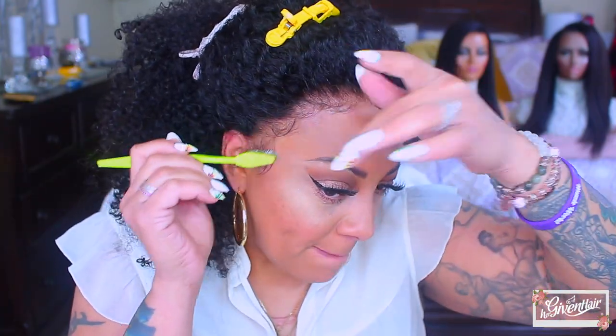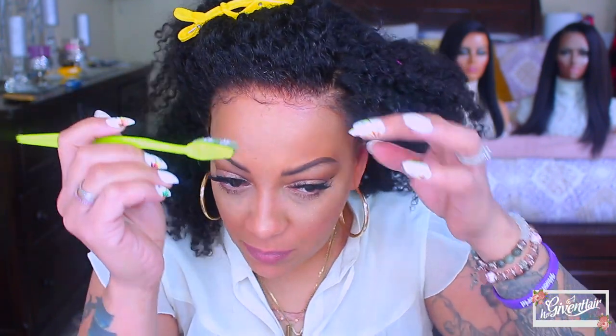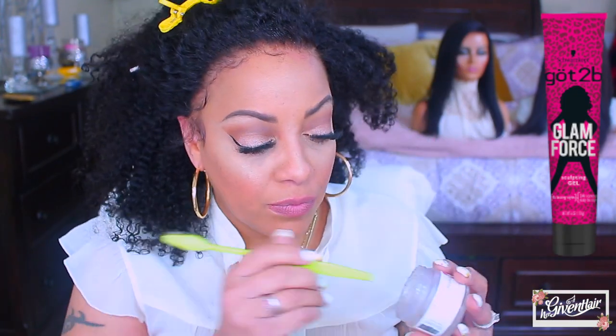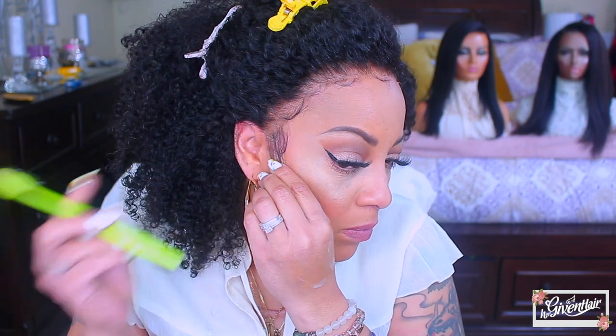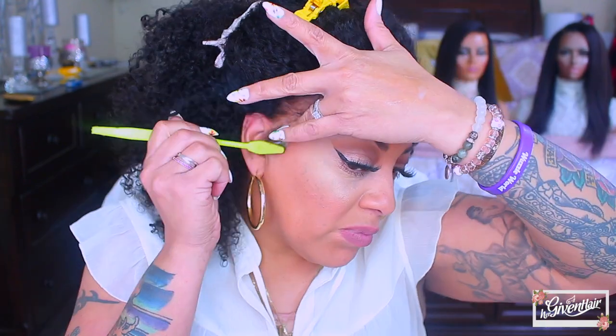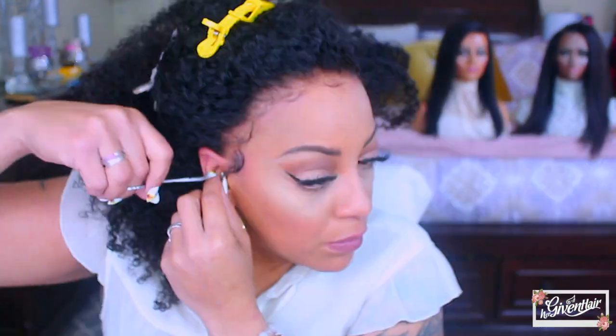And for this particular lace by HERGIVENHAIR, you really don't need to customize it too much. Basically, you don't need to tack it down too much. Now, my Got To Be Glam Force Gel is in a jar only because when it comes out of the tube, it's kind of runny and it takes a little bit longer to dry fast and a little bit longer to hold.